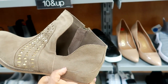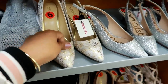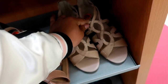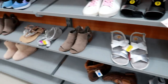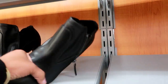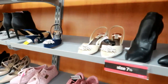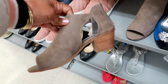Rebels. I like the way that is cut out on those. Those are cute. Coach. The $12 are the Life Stride shoes. And now by the clearance. Let's see. Okay, they don't have too much of anything today in any department. Franco Sarto. These are kind of cute. Those are on clearance for $20, or yellow tag for $20. And here's some Carlos Santana.